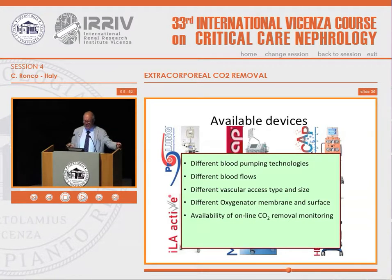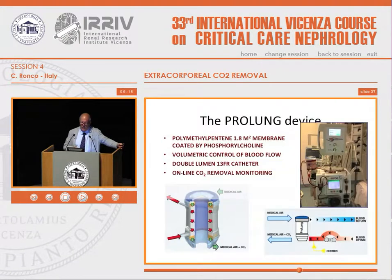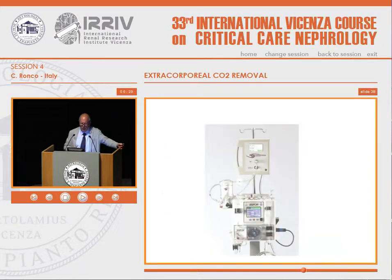We have different blood pumping technologies, different blood flows, vascular access, different oxygenator membranes, and in some cases there is availability of online CO2 monitoring, as in this case, where there is a kind of measurement by infrared spectroscopy and a known volume of flow of air that can tell us exactly how much CO2 is removed from the patient. And this device is quite simple, and it works in a range of blood flows between 350 and 450.